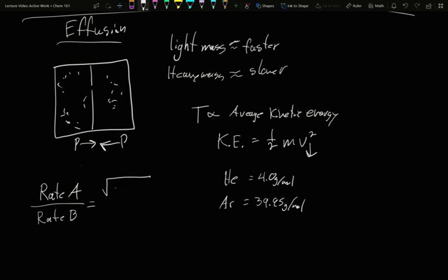effusion rates are based on the square root of the molecular mass. The square root of the molecular mass of B over the square root of the molecular mass of A. So they are inverted this way. My rate A over my rate B, that ratio is going to be equal to the square root of the molecular mass of B over the square root of the molecular mass of A. Or you can simplify it: the molecular mass of B divided by the molecular mass of A, and take the whole square root.